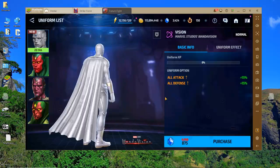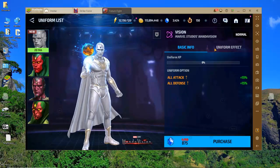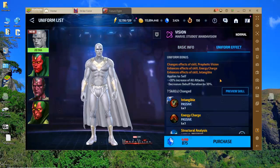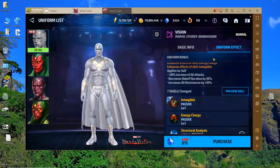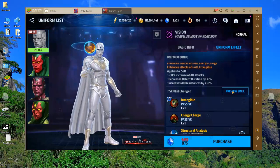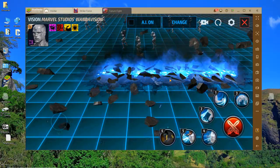So we have Cataract. His attack and defense go up 15%. He's on sale for $8.75, and his uniform effect changes prophetic vision, energy charge, and intangible. There's a 30% increase to all attacks, a decrease in debuff duration, and increase in resistances. Taking him out into the Skillotron really quick over here. Let's see what he looks like.